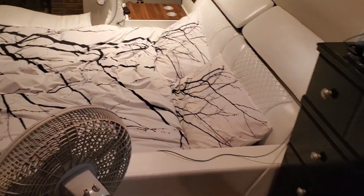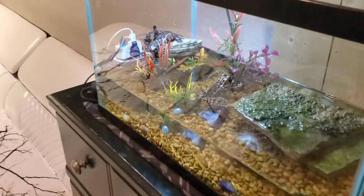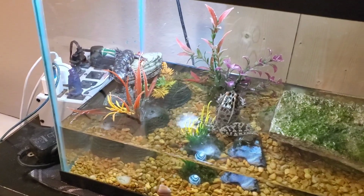Right next to my bed. It's basically my nightlight. I have to turn it off. It gets too bright, but lots of fun.